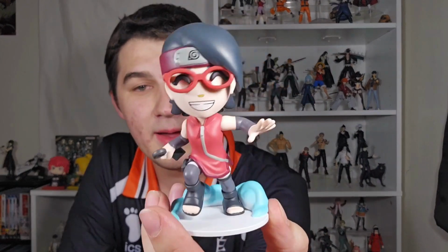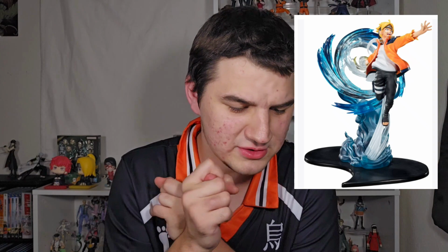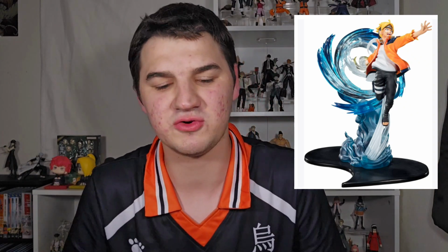If you're like me and you're really hurting for some more Boruto stuff while we're waiting for SHF to maybe bring back stuff and give us a Kawaki, those U2s might be one to consider. Those are actually pretty cool. The only other options are the Figure Art Zero of Boruto from the fight with Momoshiki, which is pretty cool, and some Banpresto figures. Lots of budget stuff.